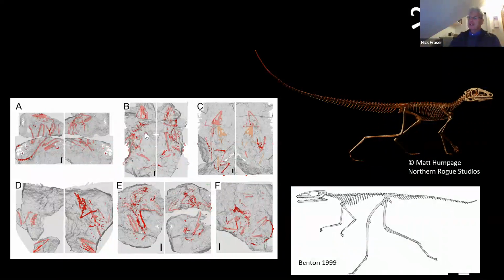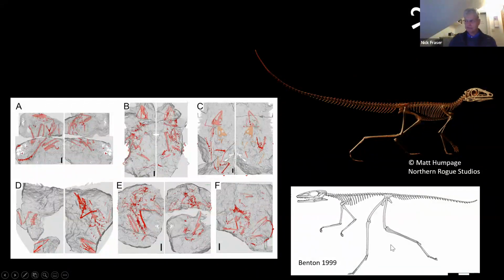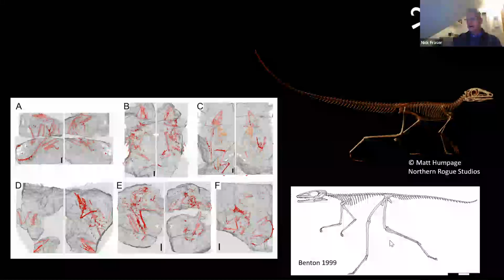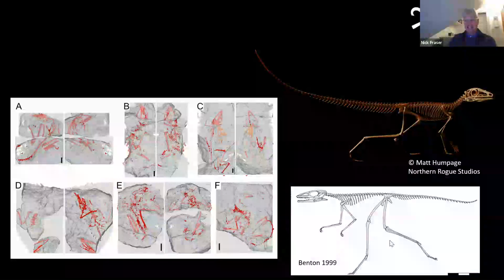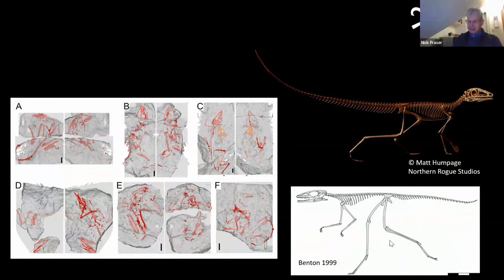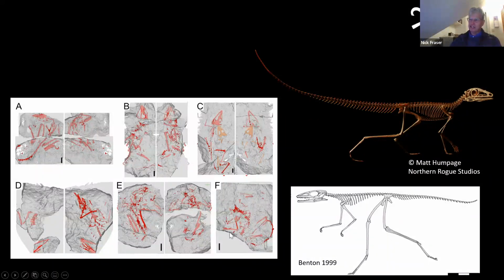So the thing that I want to really highlight here is the beautiful restoration by Matt here from Davide's work compared to Mike Benton's restoration of Scleromochlus. And I think a good way of calling this technique is the Heineken technique. CT scanning reaches the parts that other techniques cannot reach. And that's exactly what happened.